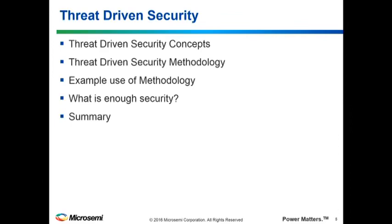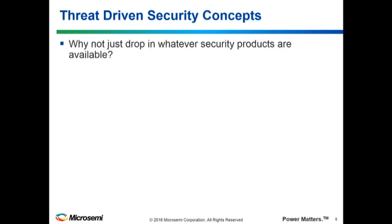That actually is one of the more difficult questions because there's always more security products that you can put in. There's always a new hack coming out. There's always a new attack coming out. So how do you know when you've put enough in your system? There are a lot of different things that we've identified as considerations that you should use for determining that type of answer. And then we'll summarize a little bit, wrap up, and hopefully continue with questions as we go through.